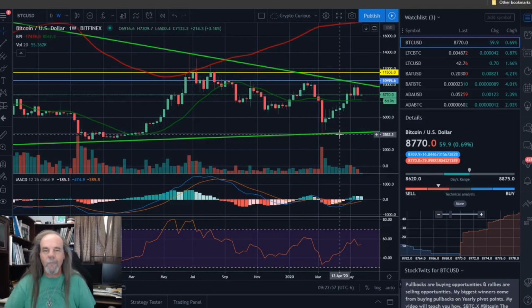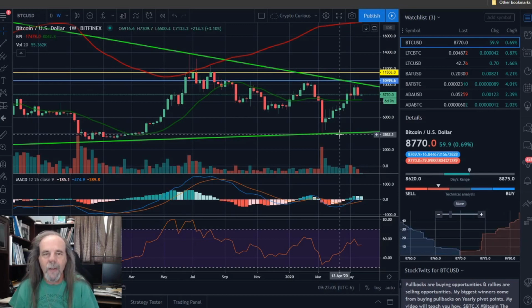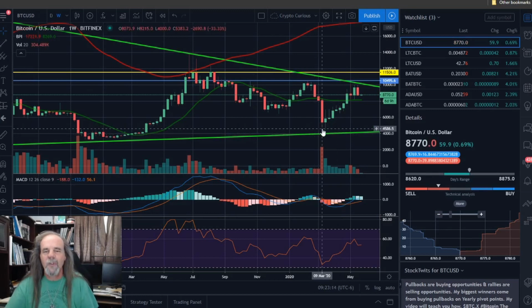This is the way Bitcoin and all markets work. Bitcoin specifically because of its volatility. It makes large moves both directions. Don't let the moves in the downward direction, like these three candles, don't let those shake you out.